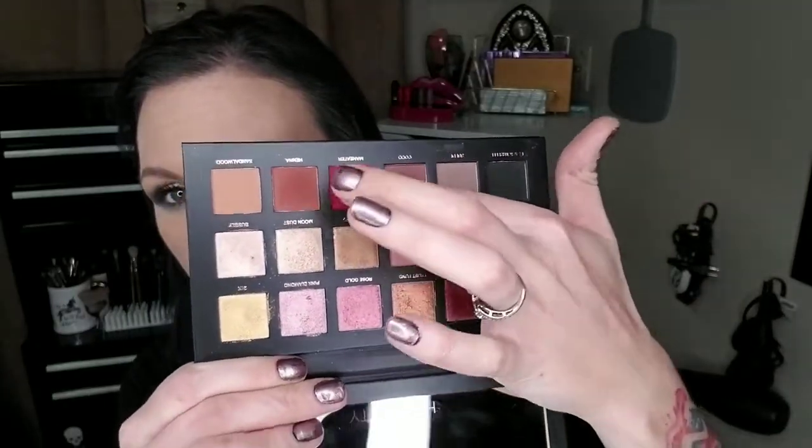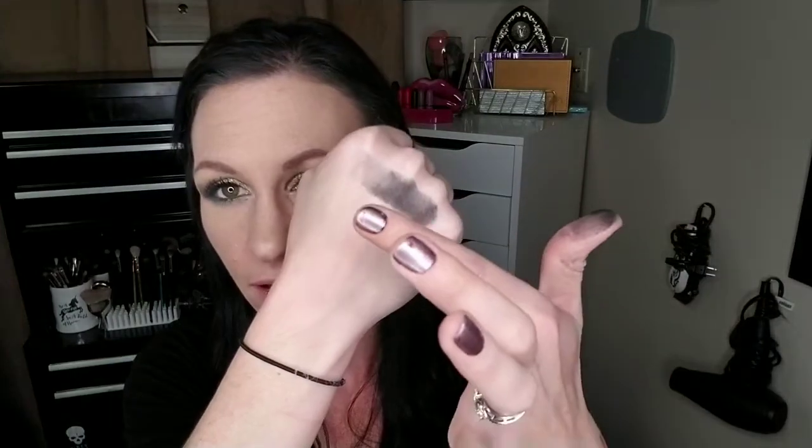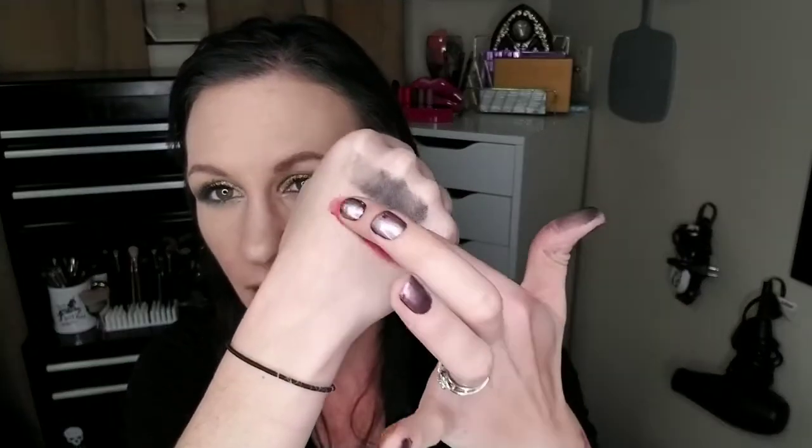I'll swatch a couple of them for you just so you guys can get an idea. I seriously don't know why people are hating on this palette. They're really, really beautiful. I'm going to start with that black thumb there because it's a little awkward. I mean, so pigmented.